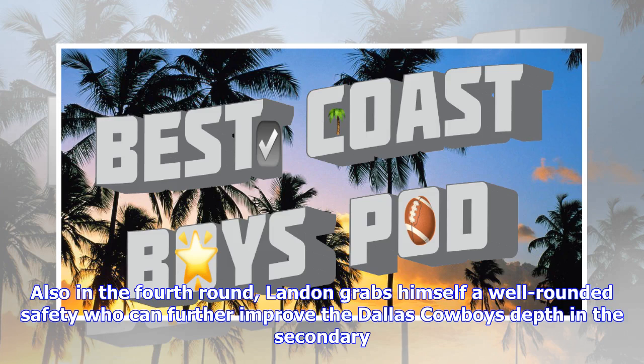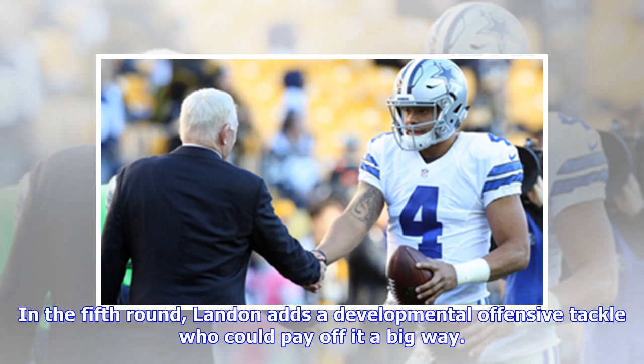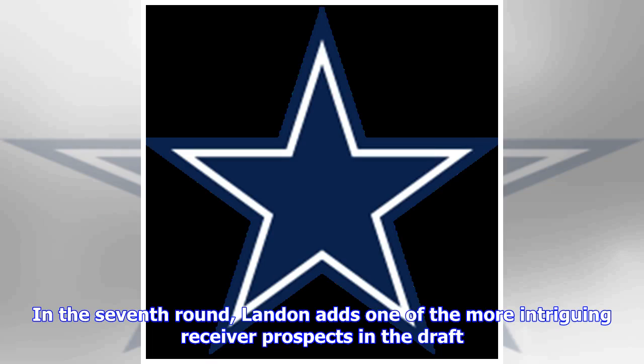Also in the fourth round, Landon grabs himself a well-rounded safety who can further improve the Dallas Cowboys' depth in the secondary. In the fifth round, Landon adds a developmental offensive tackle who could pay off in a big way. In the seventh round, Landon adds one of the more intriguing receiver prospects in the draft.